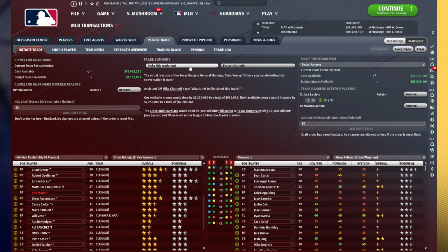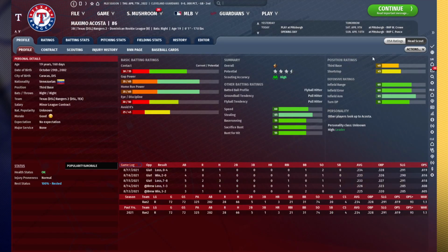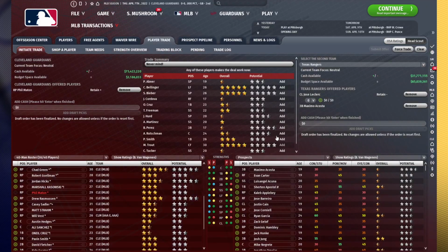Let's see if we can get him in this trade. Oh yeah, we can absolutely get Maximo Acosta in this trade. He is absolutely a top prospect right now. Really good fielding third baseman with a solid power swing. Man, I'm liking this.